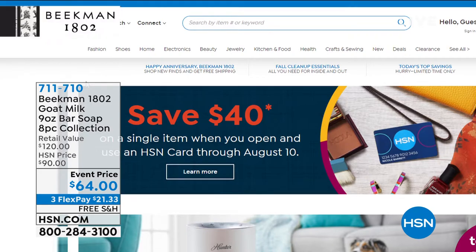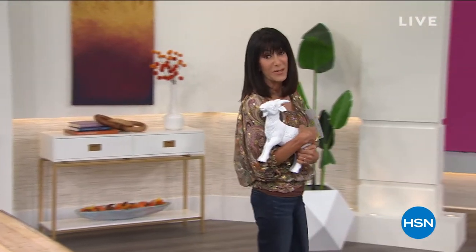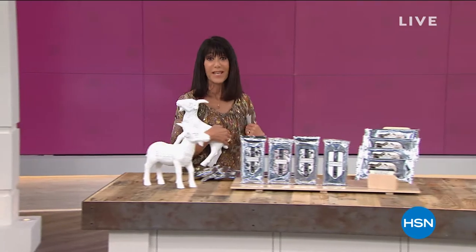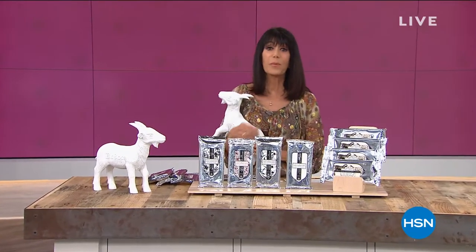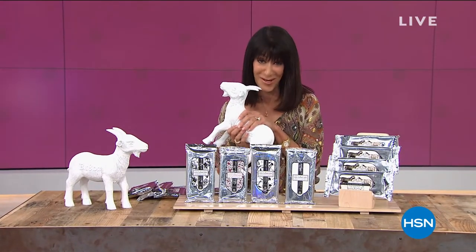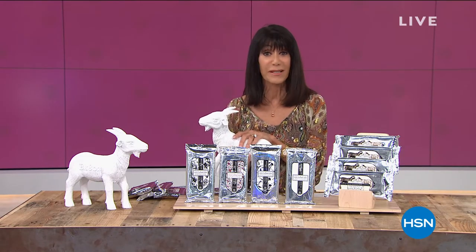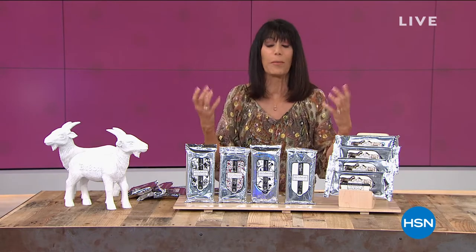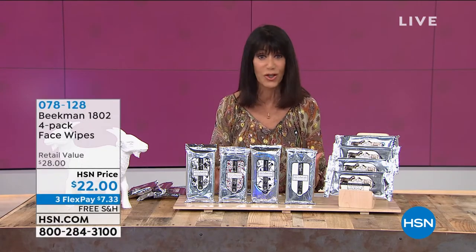Well, as I mentioned, whenever we talk about the Beekman boys and we talk about Beekman 1802, this is all about farm to skin artisanal beauty, with the difference being goat milk. I didn't have a real goat, so I have this fabulous goat with me today, and we're going to talk more about how it is such an important delivery system, and how your skin will benefit with each and every one of these amazing products that we're going to share with you.